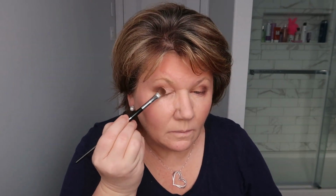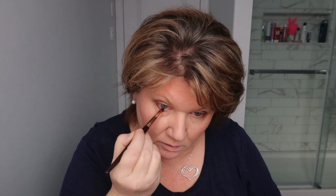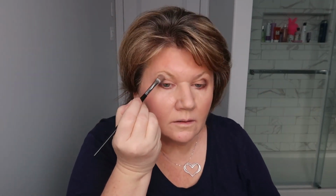The flat Sephora brush number 14. I think I'm gonna go in with Lace Teddy just for all over the eyelid. Using the Charlotte Tilbury Smudge brush, I'm going to go in with Risky Biz and just go underneath the eye, because you know I don't put mascara on my lower lashes. And then I'm just going to go in with another brush, and I'm going to go up here to Heaven and just go underneath my brow.